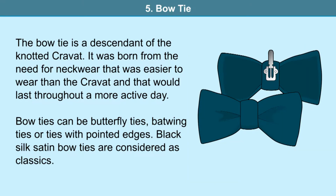Bow tie. The bow tie is a descendant of the knotted cravat. It was born from the need for neckwear that was easier to wear than the cravat and that would last throughout a more active day. Now bow ties can be butterfly ties, batwing ties, ties that have pointed edges. Black silk satin bow ties are considered classics.